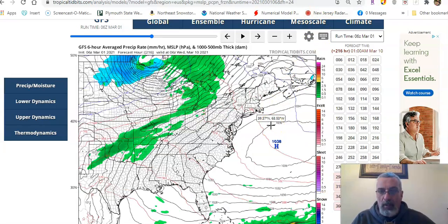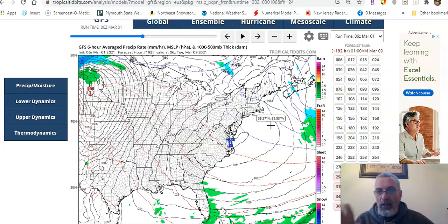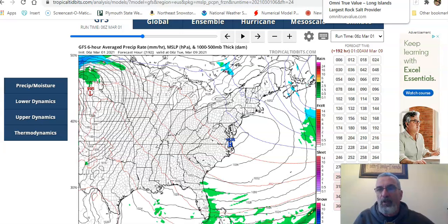Meanwhile, we're going to keep our eyes on the models over the next couple of days. If it decides that the block will weaken enough to allow something to creep up the coast, it doesn't look like that's going to happen, but I just want to leave the door open ever so slightly.